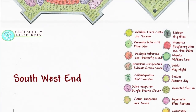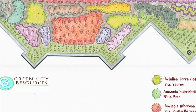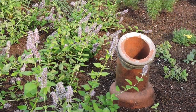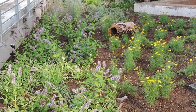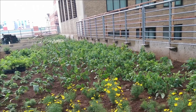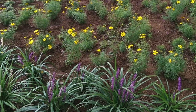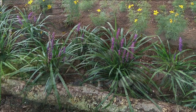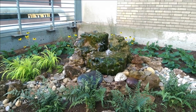Designed by Green City Resources, specific selection of plant material for butterflies and pollinators was carefully planned, along with seasonal progression of bloom to ensure there would be nectar and habitat all season. Many drought-tolerant and native varieties were used to provide some type of seed, nectar, or cover for birds, bees, and butterflies. Three large bubble boulders provide a water source for the habitat, also enjoyed by employees.